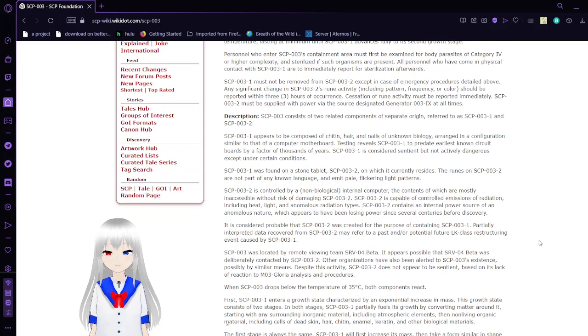SCP-003 consists of two related components of separate origin, referred to as SCP-003-1 and SCP-003-2. SCP-003-1 appears to be composed of chitin, hair, and nails of unknown biology, arranged in a configuration similar to that of a computer motherboard. Testing reveals SCP-003-1 to predate earliest known circuit boards by a factor of thousands of years. SCP-003-1 is considered sentient but not actively dangerous except under certain conditions. SCP-003-1 was found on a stone tablet, SCP-003-2, on which it currently resides.